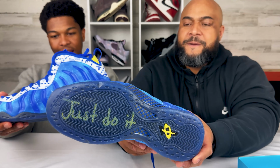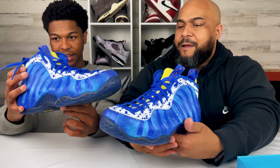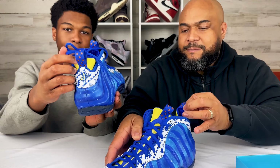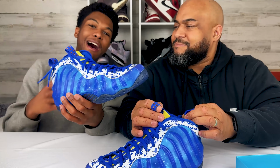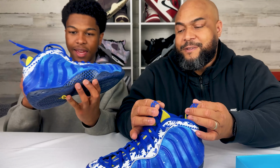Dope galaxy effect, I love. It's definitely kiddish, which I like though. Like the basketballs on the, what are these, the pull tabs. Yeah, the basketballs on the pull tabs, the print and stuff. It has some childish tones to it. But it's also hard too. Yeah, it's still tough. I like it. Yeah, I agree, man.